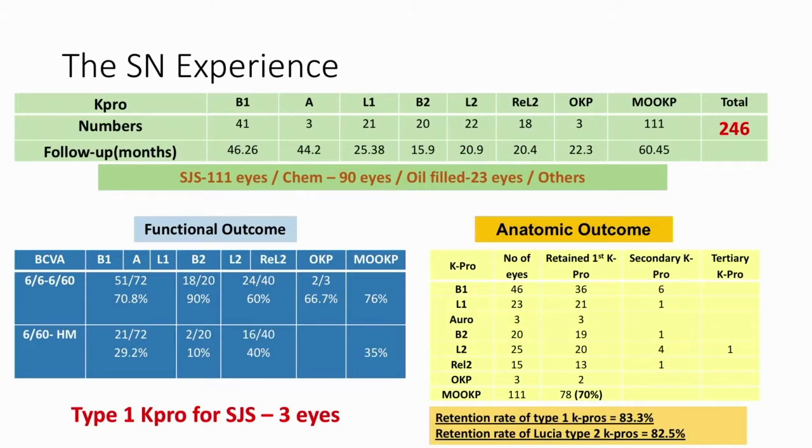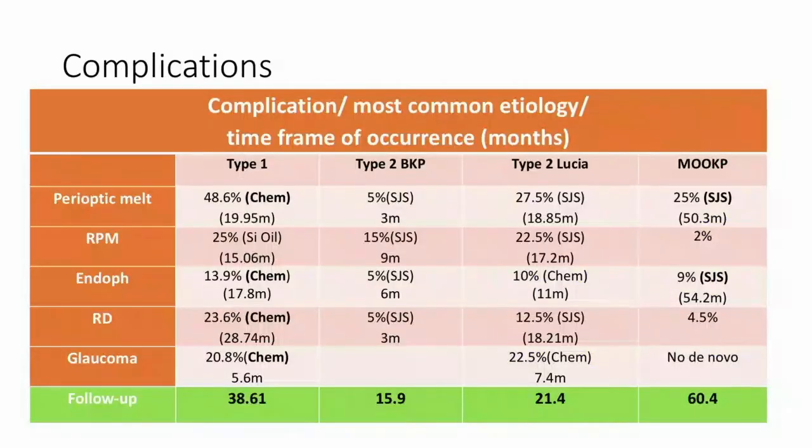At Shankar Nethralaya, our experience over the last 16 years spans more than 250 keratoprostheses of all the different types. We've done the procedure in more than 100 eyes of Stevens-Johnson syndrome, close to 100 eyes of chemical injuries, with a functional and anatomic outcome more than 70% across all the keratoprostheses at differential time frames of follow-up.